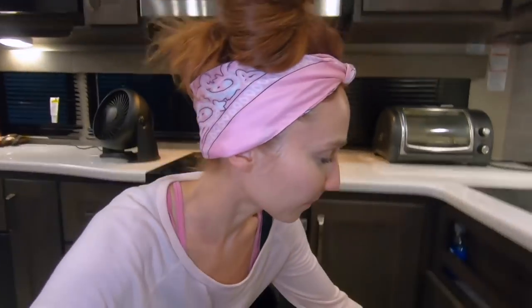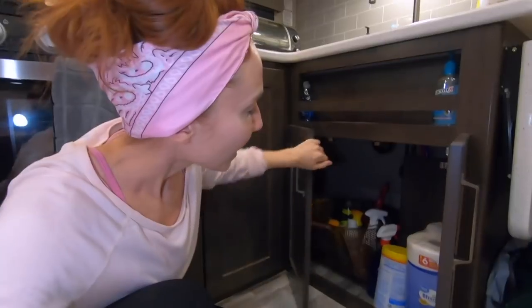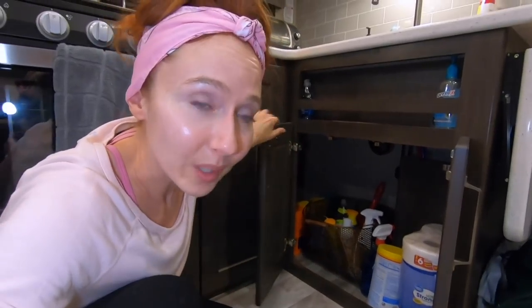A lot of people have suggested underneath the sink down here. I'm not doing that because then you need a very short garbage can, and I just don't like keeping garbage here when it's where I prefer to keep all my cleaning supplies. So I'm not doing that.